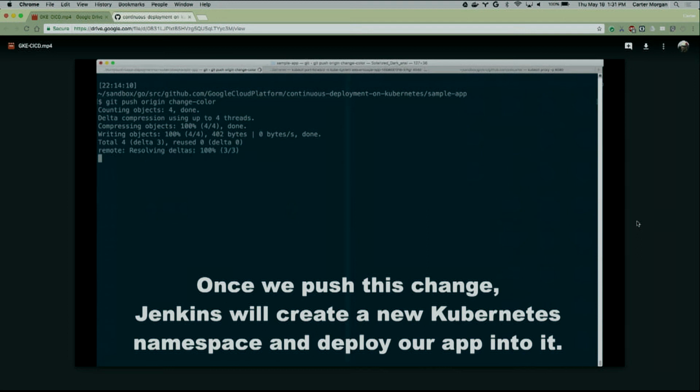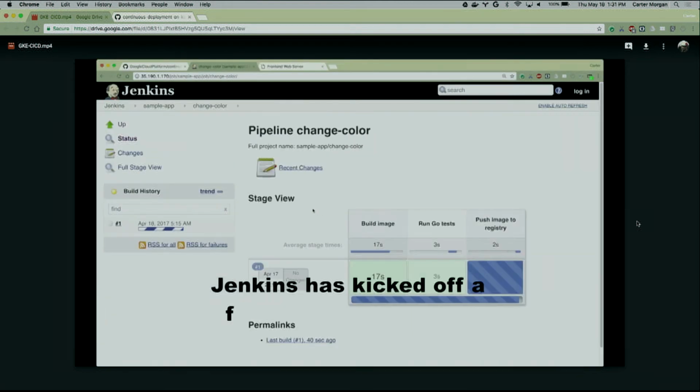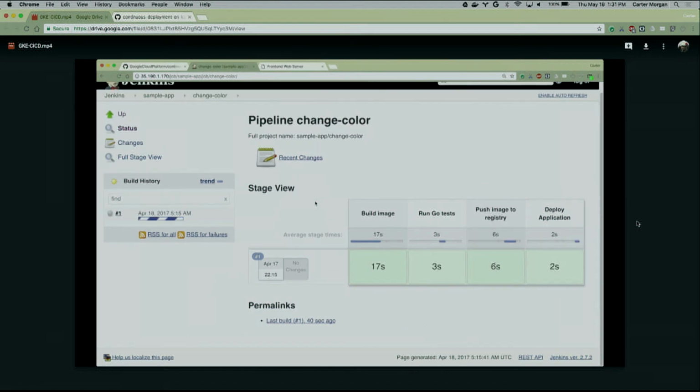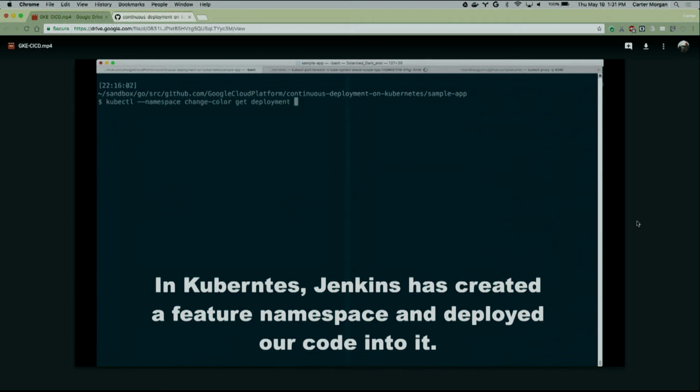And once that code has been pushed up to the repo that Jenkins is watching, Jenkins will kick off a new build for us where it will test our code, build our image, push our image to a container registry, and then actually create a namespace for us. I always think it's cool to watch this process of everything going green. I like that. So now, if we were to look inside of Kubernetes, we'll be able to see this new namespace kicked off and this new feature branch.